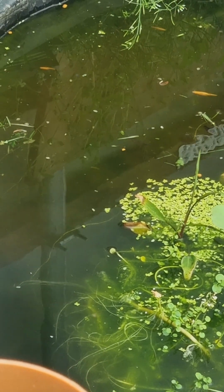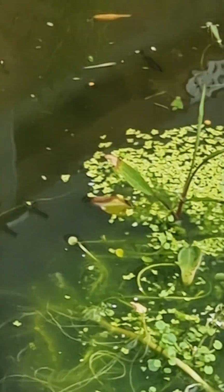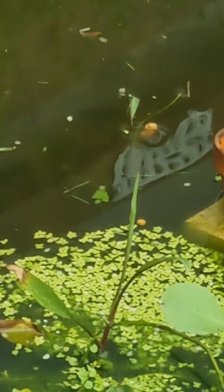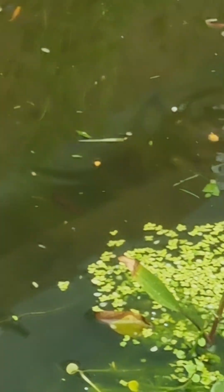So that's my white cloud minnow pond. I'm whispering because I don't want them all to shoot off. You can see some of the darker ones. That's the big golden one of the two. You can see the size difference between the little ones and the big ones. They're feeding on the pellet food that I give to the goldfish. They're also feeding on the mosquito and worms that I put in the pond.